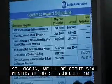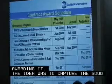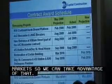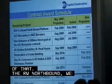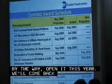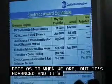The idea was to capture the good pricing that is now on the market, so we can take advantage of that. And the RW northbound, we expect to open it this year. We'll come back with an exact date, but it's advanced, and it looks good.